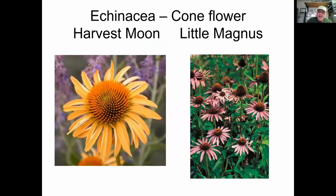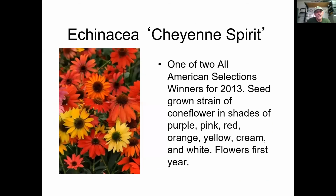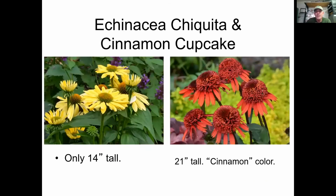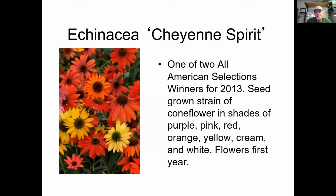Coneflower, all different colors, all different sizes. They flower great in July and August. Some bloom a little bit earlier, like in June. Some bloom a little bit later, like into September. But they're typically long-lived plants in a big, huge range of colors. Cheyenne Spirit's a nice one because it's grown from seed, and unlike a lot of these really fancy ones, it's far less expensive. And you can see you get all these really vibrant colors from them.